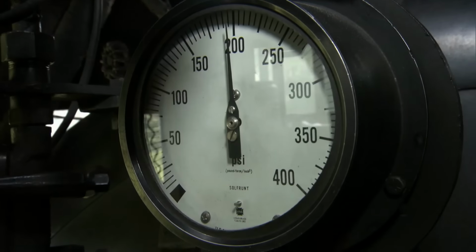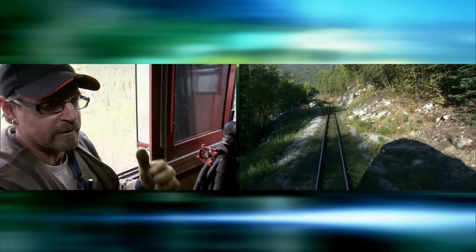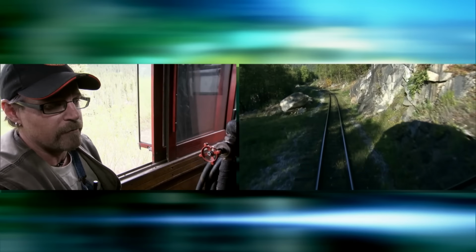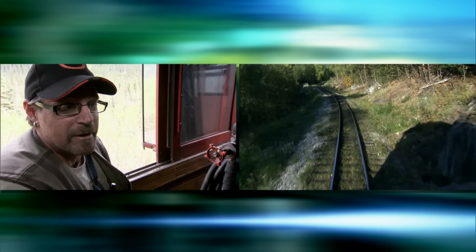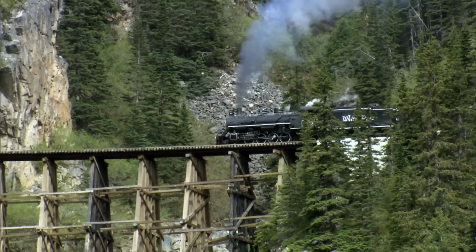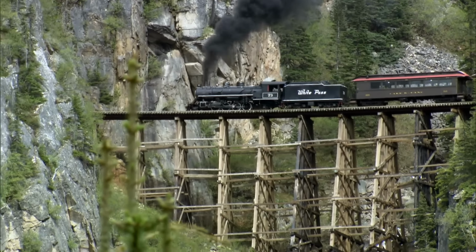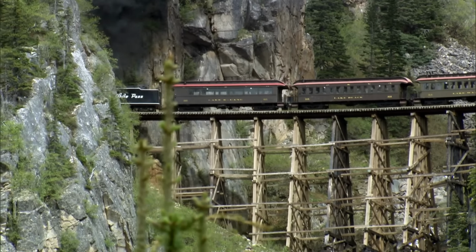He also controls the boiler's pressure and water level. So you're always balancing that. If you can find that lovely happy medium where you've got enough fire and enough water getting in there, then it makes the job real easy. As they cross the trestle bridge and enter that first tunnel, they're still watching closely for any leaks or unfamiliar sounds.